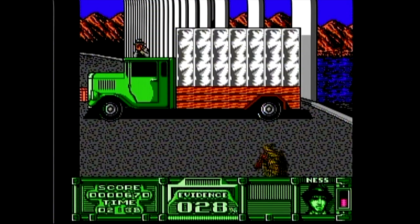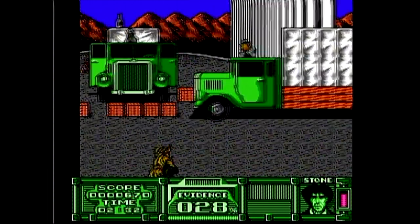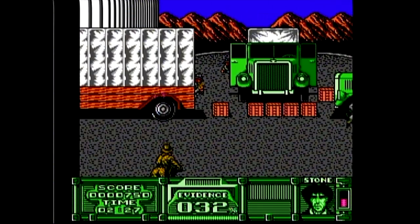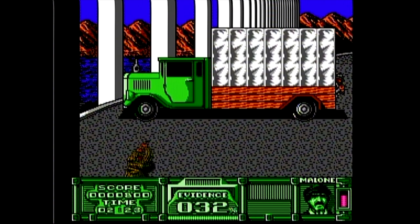As shooting bottles somehow counts towards your evidence collection, each one you destroy adds 4% to your total evidence. Why are they so stuck on using percentages? Do you think 5-year-old me knows what 4% of anything is? Why not instead just have a countdown on your status bar beginning with 25 bottles? It's much easier to comprehend.